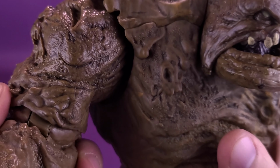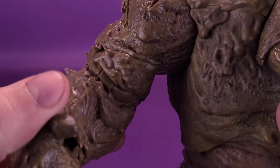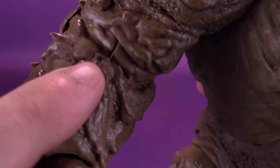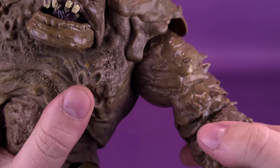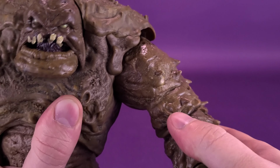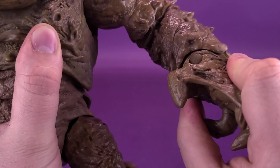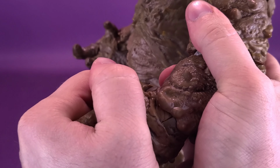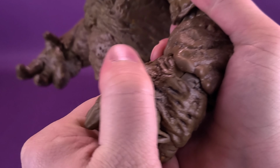Providing, of course, I'm not talking all this time. The figure does have an arm swivel, and there's also a joint in his elbow, but good luck trying to bend it. I don't know if you can even see it, but there's the hinge joint right there. It's almost non-existent. You can kind of bend the elbow, but not by much. He does have a hand swivel, and you can hinge the hand back and forth. But again, everything's really tight in the figure. You can rotate the wrist, which is nice.